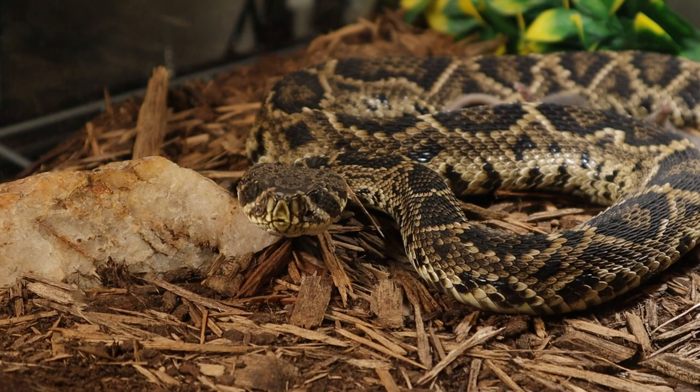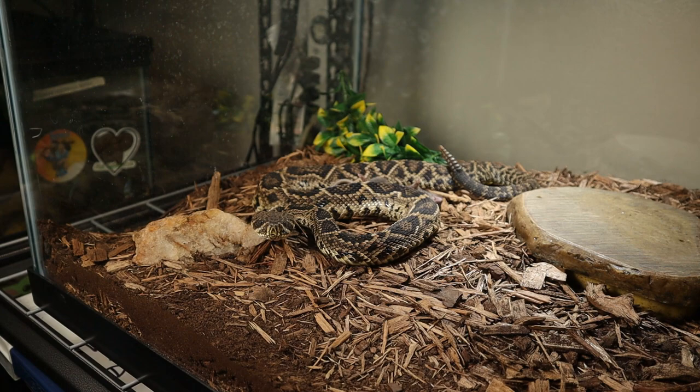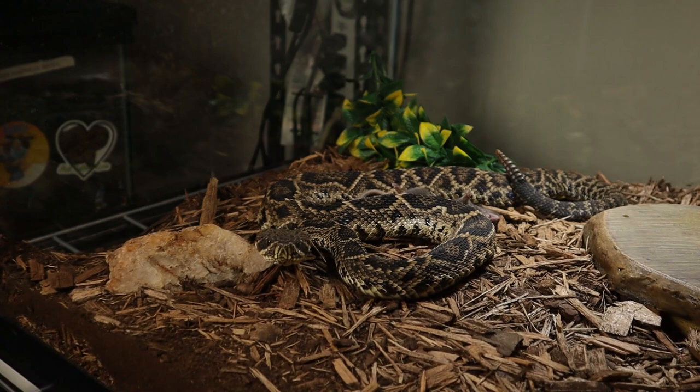He has no lumps, no sores, no scabs anywhere. He has a good clean enclosure here, fresh water. Every time I do these feeding videos, I clean out everything. I just got the poop out of here. I haven't put any water in there yet, but I'm going to put some in there now. I got the water jug over here. It's all good though.